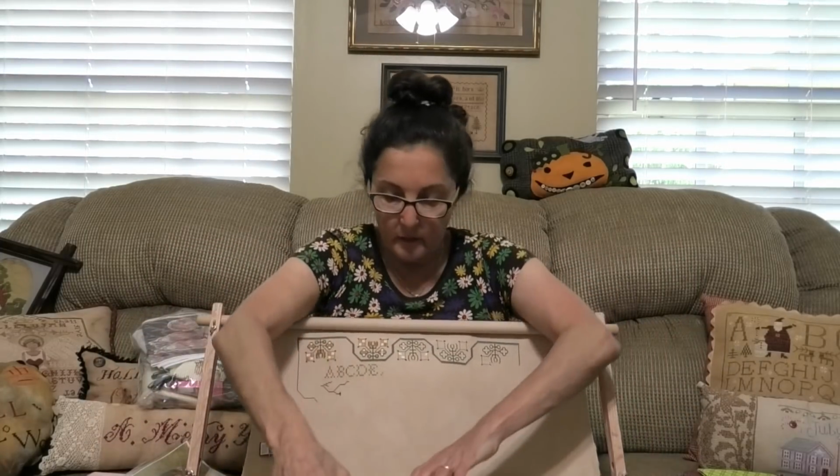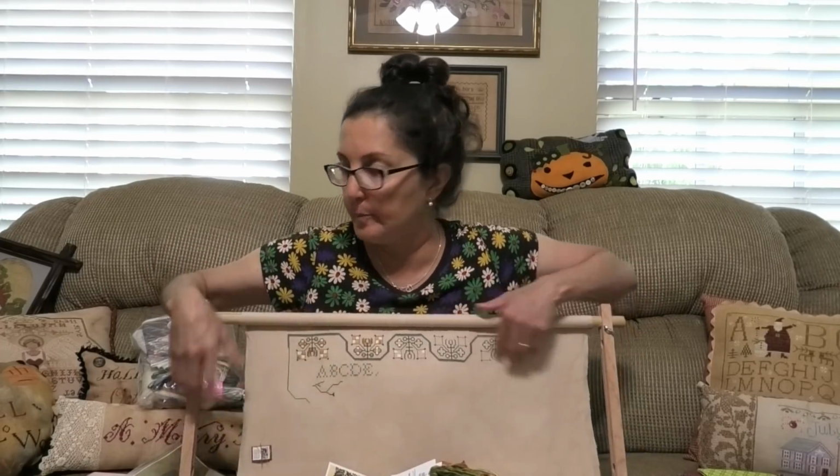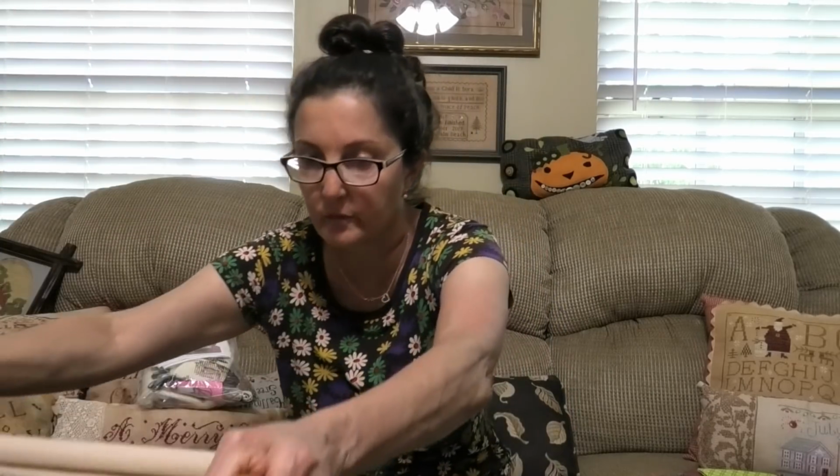I think once I get going on this, it's going to go relatively quickly, I hope. My plan is to finish pumpkin pie and then restart this, or if I don't get the mulberry in time, I'll just restart this.